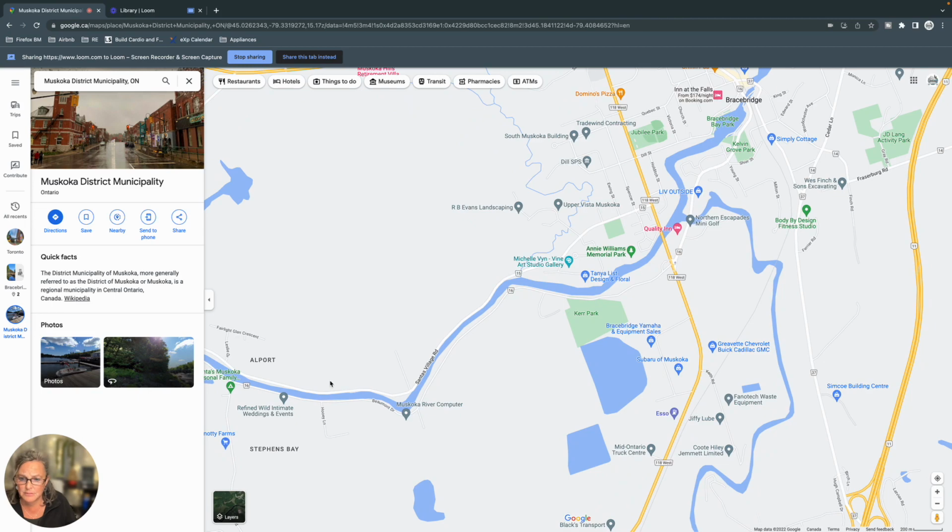I think it's in here somewhere. Might be over here. Anyways, there are other condos going in. So these ones over here were called the River's Edge. And these ones over here, what were they called? Sorry, just let me check my notes here. If I can find it, Upper Vista.